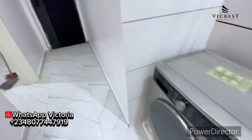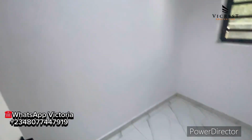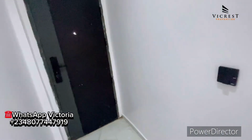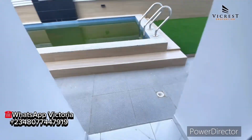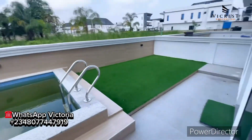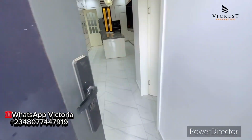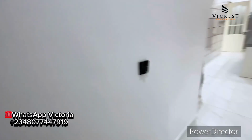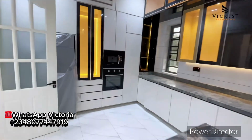You have your washing machine right here, and over here is the pantry. You can see how very spacious the pantry is. And right here is the exit door for this kitchen. Over here you have the swimming pool, the play area. So let's move back into the house so we see other parts of the house before we move down to the compound to see the size of the compound, the swimming pool proper.